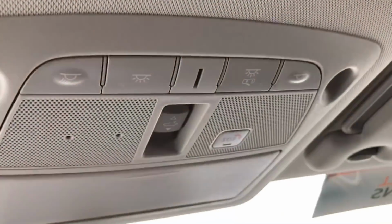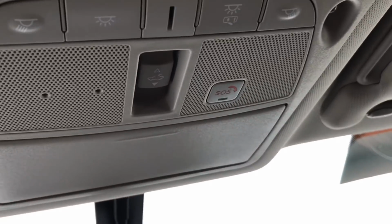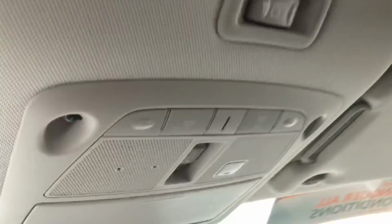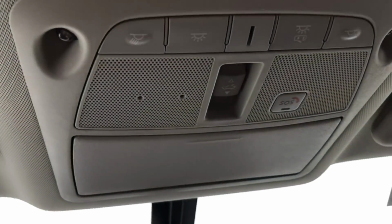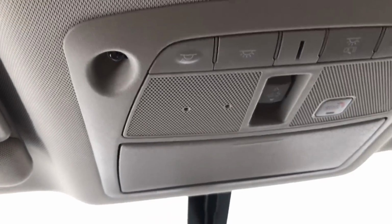We're going to move up a little further here. We've got some controls. Now I'm not going to operate this one today because the weather outside is less than favorable. However, this will allow you to either just simply tilt your moonroof open to ventilate or to open it right up, at which point it drops down and folds back.